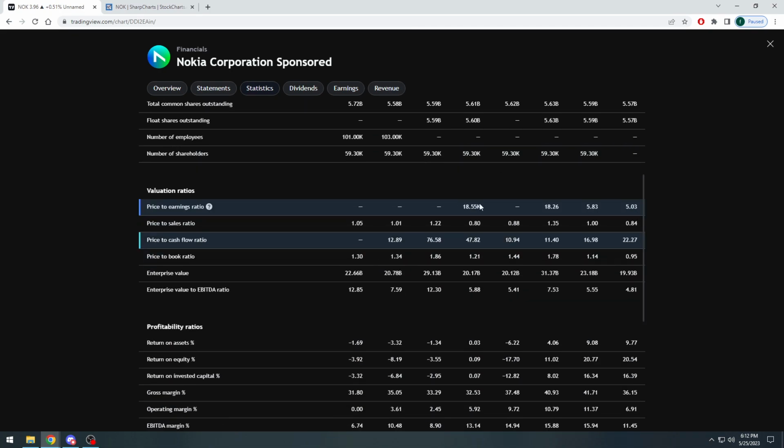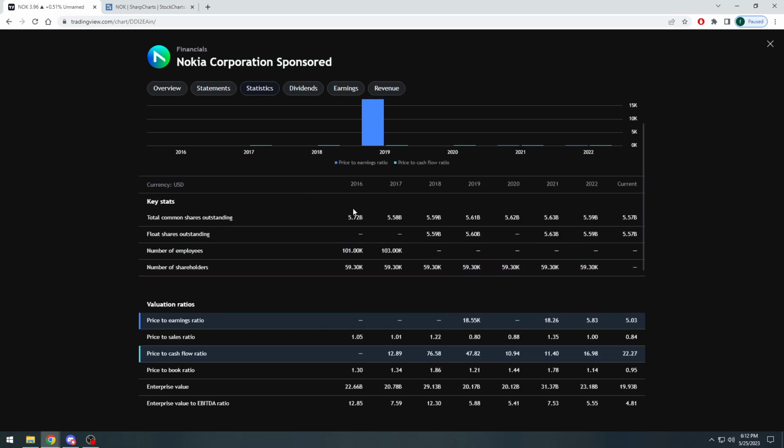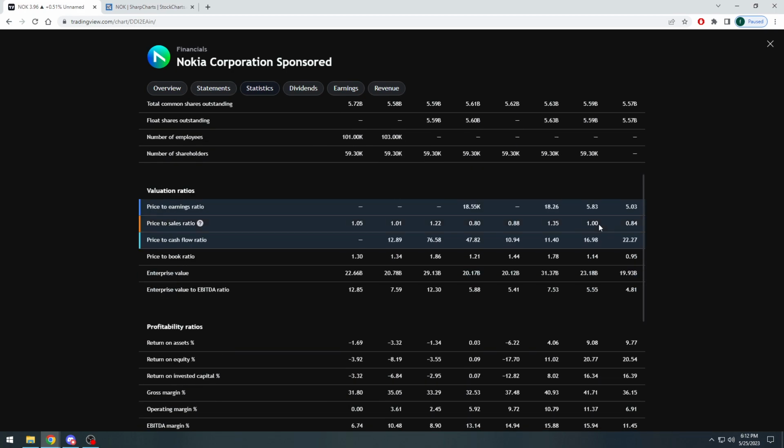PE of 5, the lowest it's been going all the way back to 2016. Trading sub 1 price to sales. It was only below that at one other time, going all the way back to 2016. Price to cash flow has increased to above 22 times cash flow. However, not the highest, not the lowest it's been, so not necessarily the best metric.